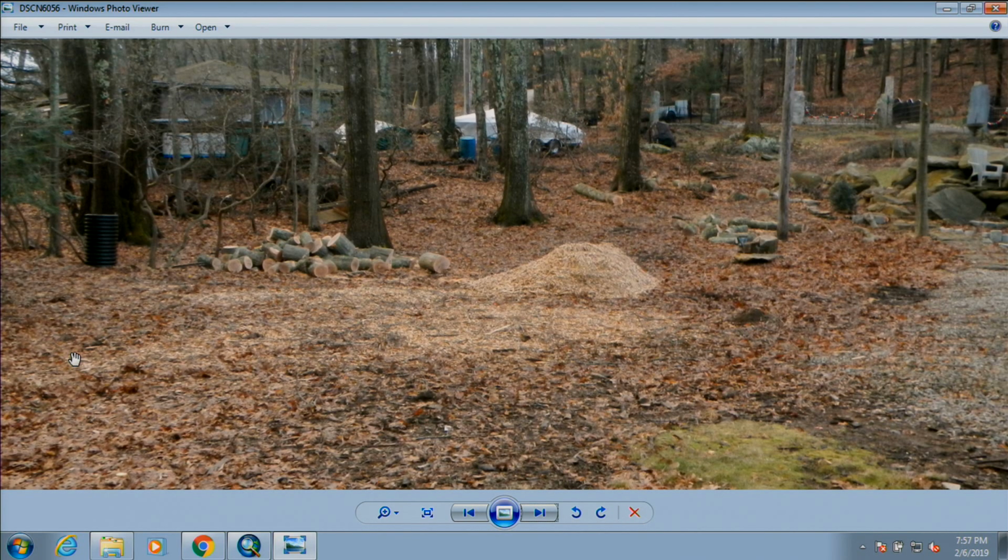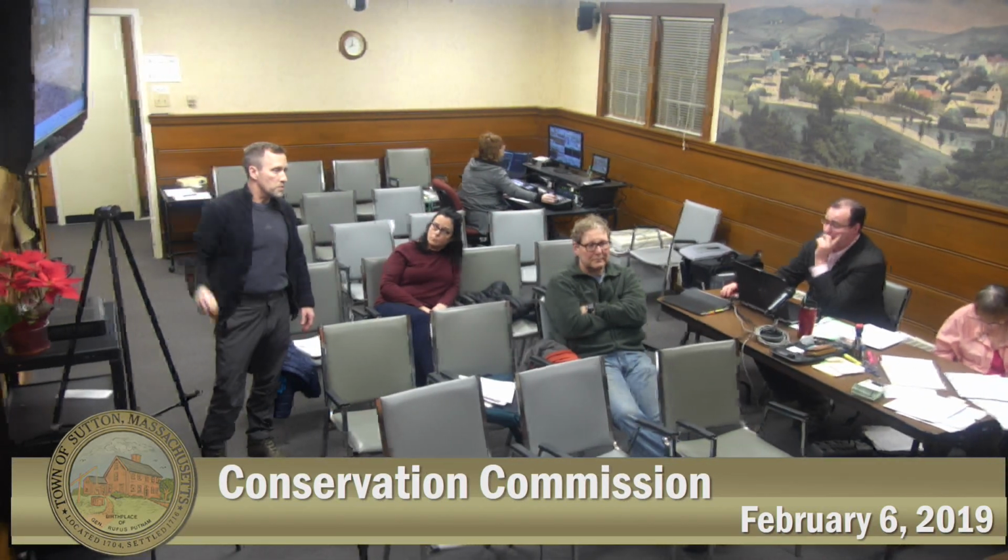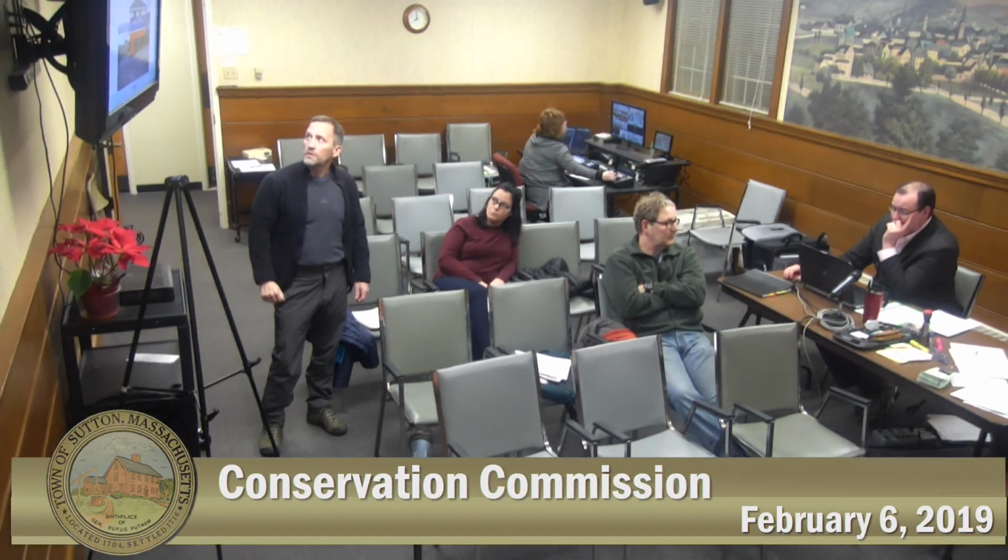If I may, those were actually just branches. Could you state your name and address for the record? My name's Alan, this is my wife Diane, 26 Mallard Way on Singletary. Those are actually three large branches that came off the oaks, not trees. There's a power line that runs up there, and those were hanging over the power line, so they were taken down. Those are all branches, not trees.